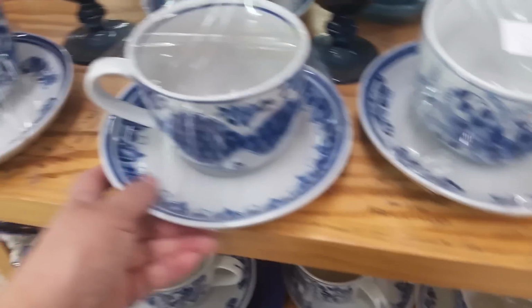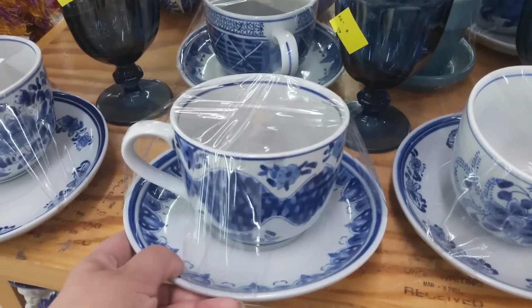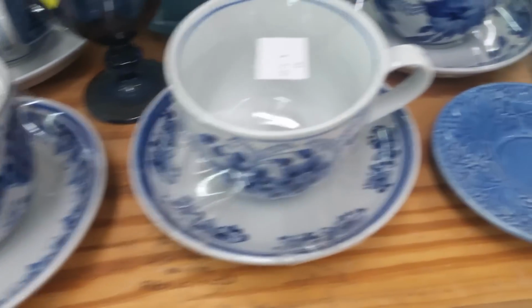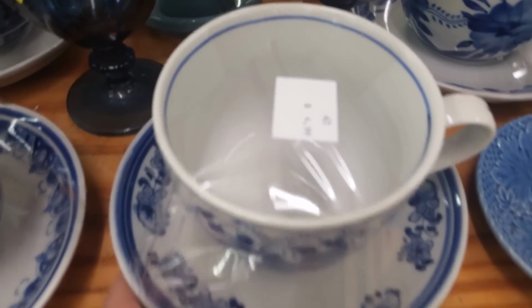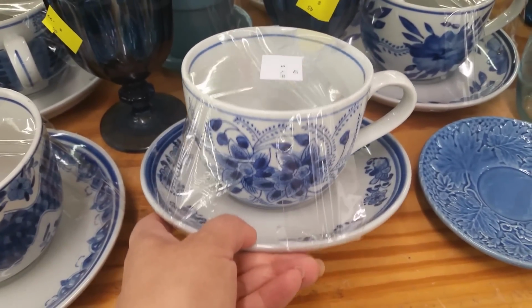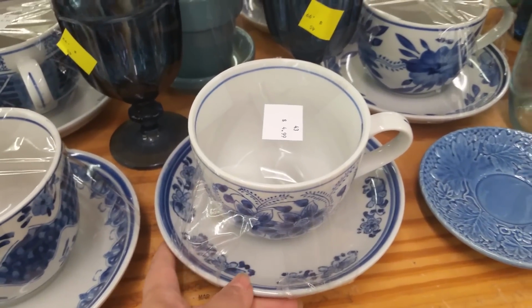Oh my gosh, you guys, look at these. They are so pretty. They're $4.99 a set. So pretty.